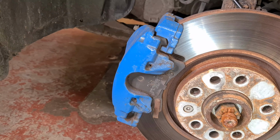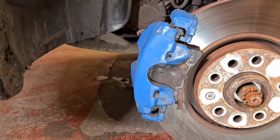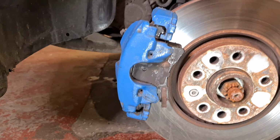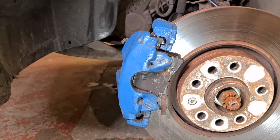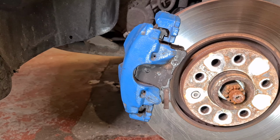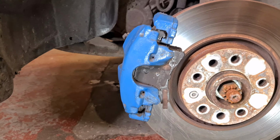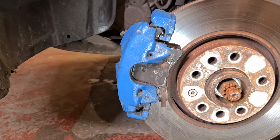Just clean all the dust off the caliper as much as I can and make them look a bit prettier. I've given the caliper a bit of a clean off. It's not perfect, but it looks better than it did. I believe Halfords blue caliper paint is the closest match for these. It'd be nice to get them whipped off at some point and get them painted again. I think it just really freshens a car up, especially if you get the wheels refurbished. Really sets it off and gives it a bit more curb appeal.